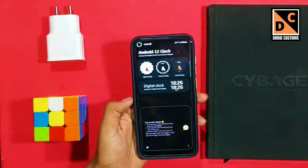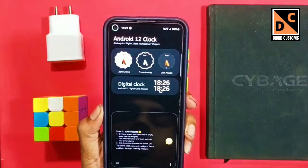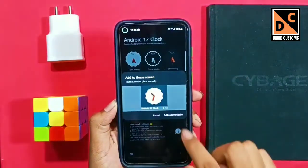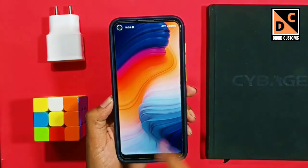So our next app is one which can give you a few Android 12 widgets for free without any use of KWGT and other stuff, as you can see here. If you want to apply any of these widgets, just tap on the widget and it will appear on the blank space on your home screen. Then readjust and change their position a bit to make them look good on your home screen setup.